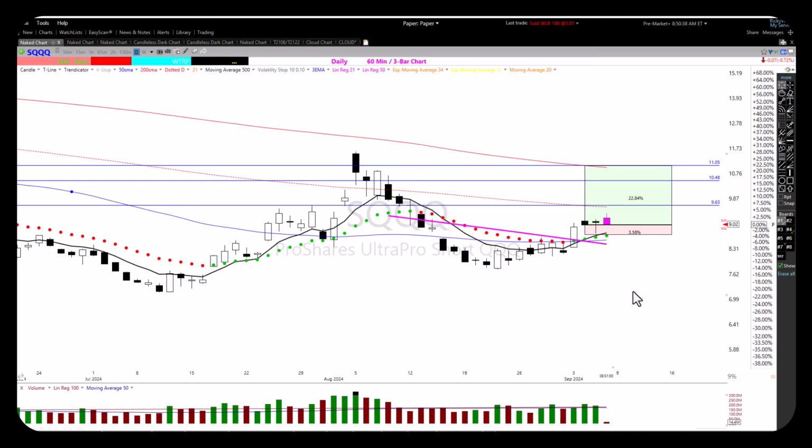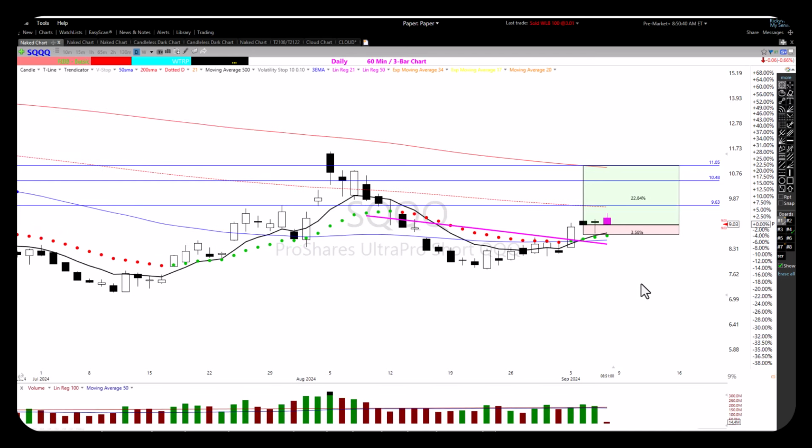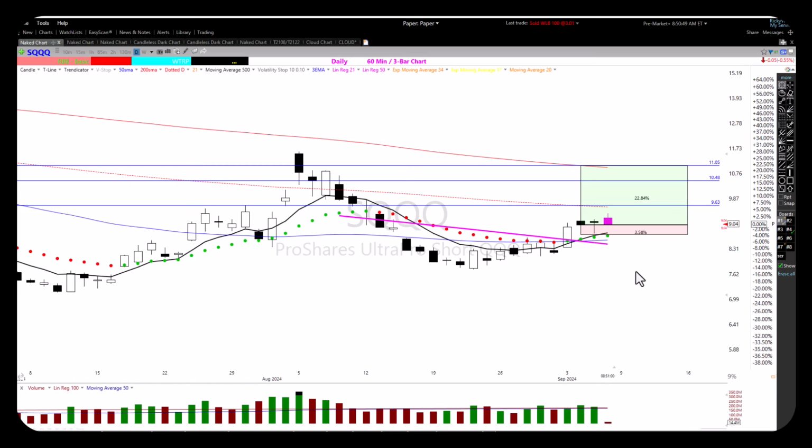SQQQ is another one for the Qs. If you don't short the Qs, this is another one to look at. Here this morning, you can see that we're getting a little bit of positive move in the Qs. You can also see it in the FNGU, it's popping up a little bit.